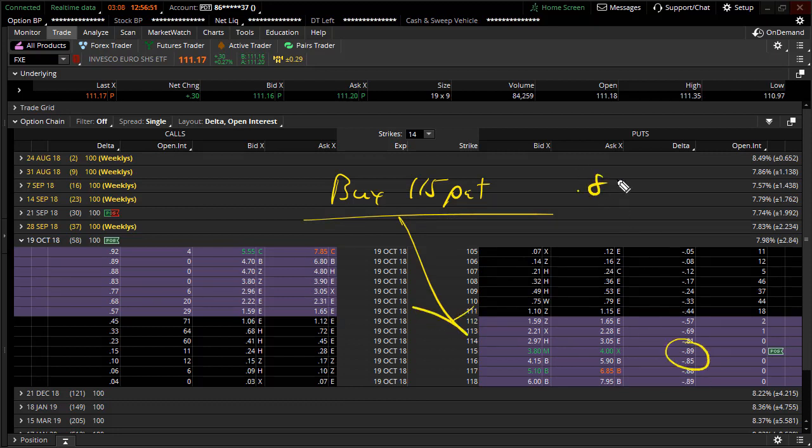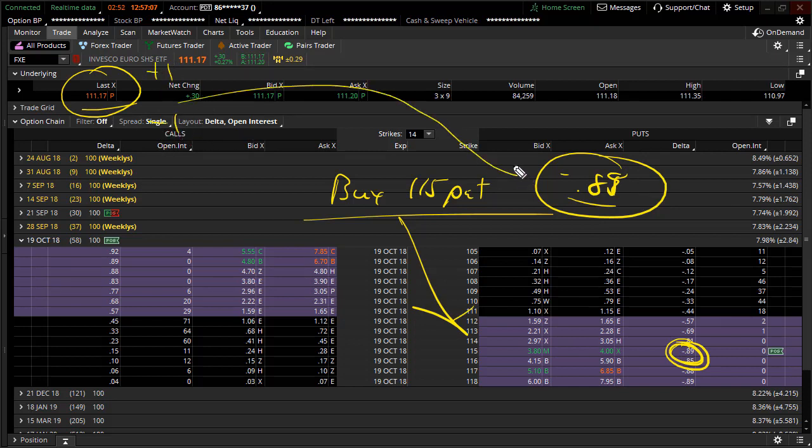Why am I using the 115 put? Because it has north of an 85 delta. It's a put with over an 85 delta, which means I'm getting about, in this case, even better, about 89 cents bang for the dollar move in this product. So if the product moves up a dollar or down a dollar, I'm going to be making maybe 90 cents of that dollar. And the nice thing is it's much easier than just going out and shorting a product, because if you short a product, it's going to tie up a ton of capital.